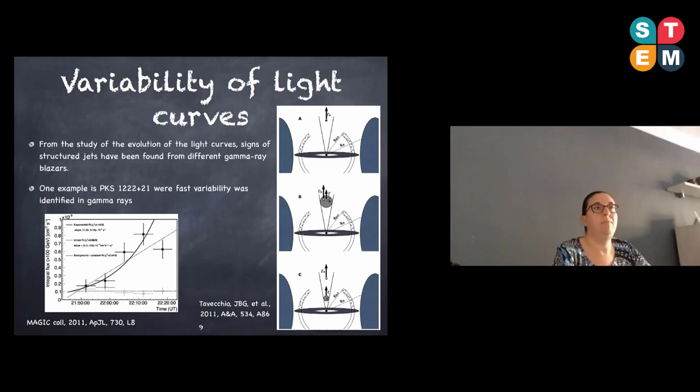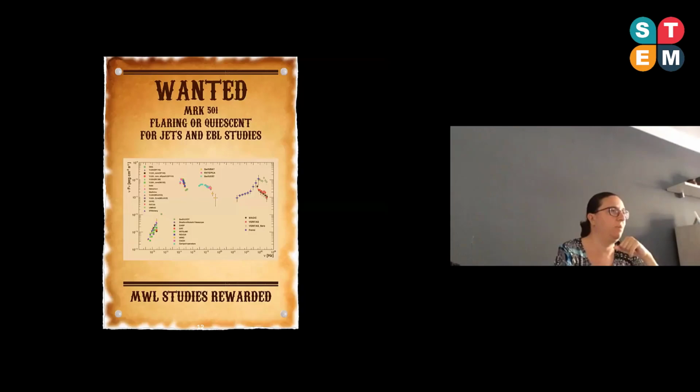It tells us that the emitting region needs to be very small and that the jet could be a structure with more than one emitting region, most probably, like we see here in the plot on the right. And there are many other works on this. So we have detected evidence that the jet should be more complicated than just one single emitting region. So from this point of view, quite some work has been done.